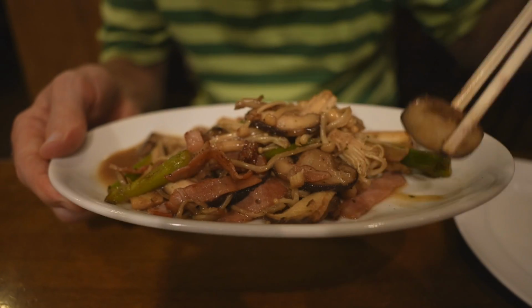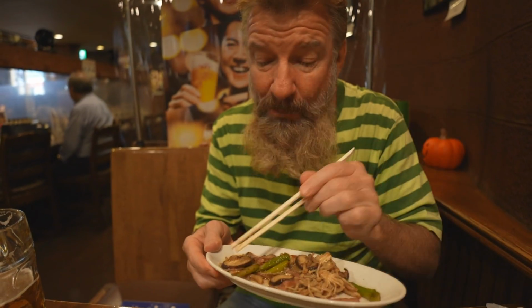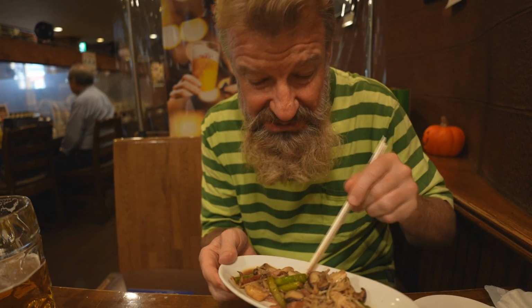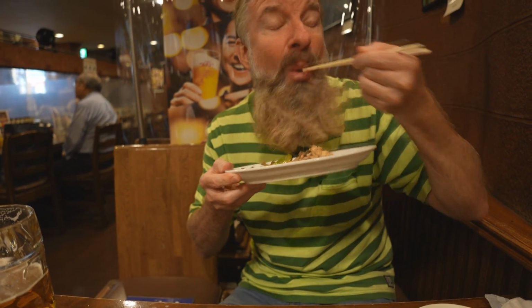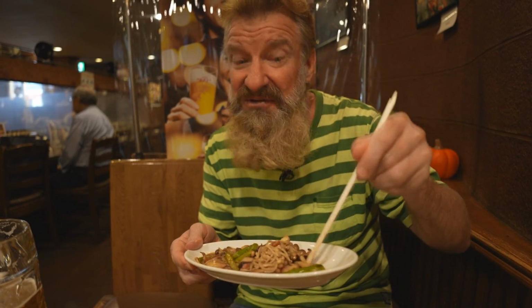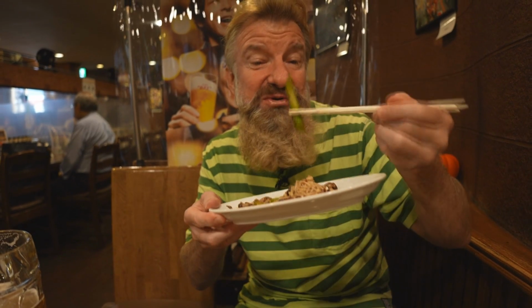And the mushroom's so tasty. It's another different type. Oh, it's good. Oh, mushrooms galore. Meaty mushrooms. I think this is my favorite dish so far. And that asparagus is nice and crisp, fresh.